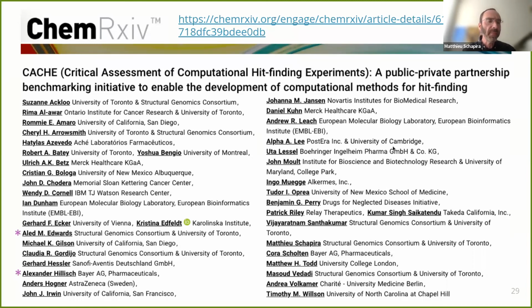You can see that many authors are from pharma companies: Sanofi, Bayer, AstraZeneca, Novartis, Boehringer Ingelheim, Takeda. So you can see a lot of interest from pharma companies in seeing in which direction the field is moving, and who the main players in the field are. But actually, the whole idea for CASP was originally from Alex Killish, who is heading computational drug discovery at Bayer, and the idea was really turned into a real thing mostly thanks to Al Edwards, who's the director of the SGC. And the experimental hub will be supervised by Masoud Bedadi, who is also an author on this paper.